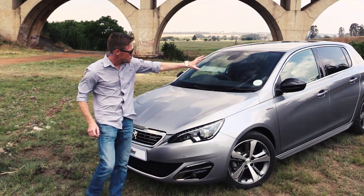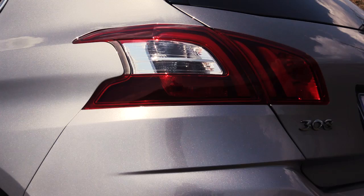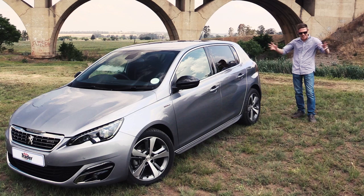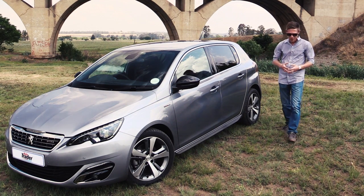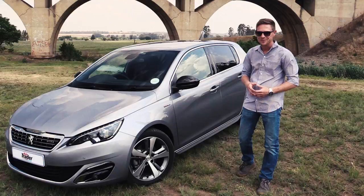Down the side now you're going to find these gloss black mirrors with integrated indicators as well. And around at the back, oh, these are some fantastic tail lights here. And there's a black insert lower down in the bumper. Either side of it has this chrome tip, so it looks like it's got twin exit exhausts, but actually it doesn't. It's a little bit of a facade, but it looks good nevertheless. Very well done there, Peugeot.